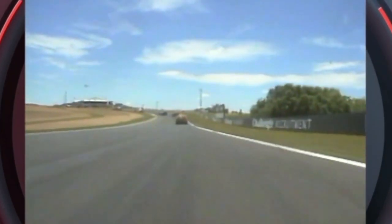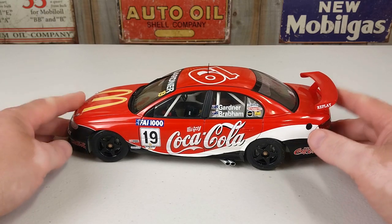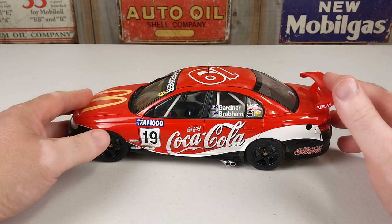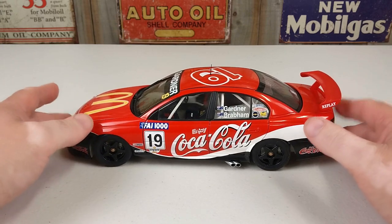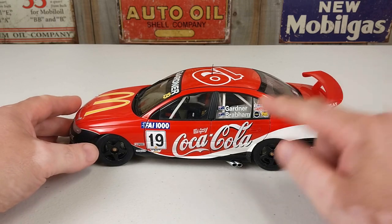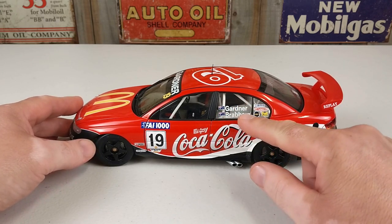He almost got airborne. Hey guys, welcome to another Heavy Metal Diecast video and Bathurst Edition. And today's car we have here is the 1999 Holden VT Commodore, as driven by Wayne Gardner and David Brabham.